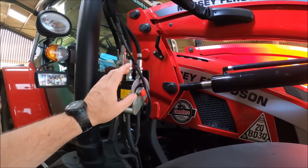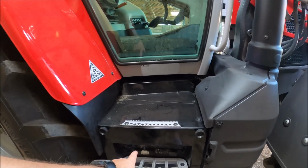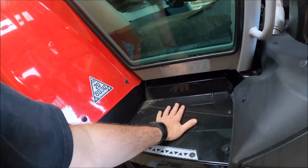Quick detach loader, quick detach hydraulics. I'm assuming the battery is in there. I haven't found the battery. I haven't looked very hard, but I'm assuming it's in there.